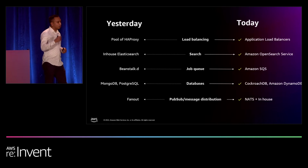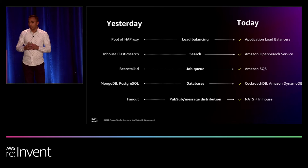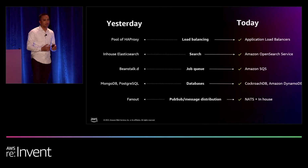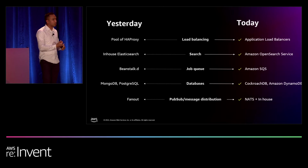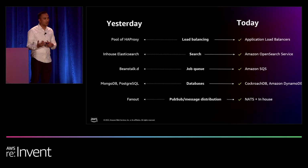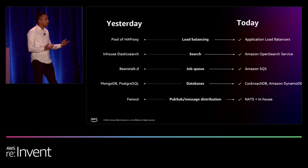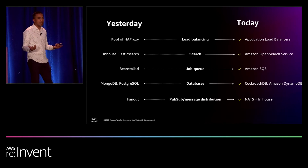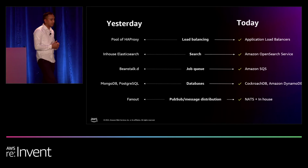And so if we look at our stack across the board, when we think about aspects of our stack like load balancers, search, job queues, databases, PubSub, message distribution, across all of these parts of our stack, you can see those themes playing out, where we've shifted away from non-managed infrastructure into cloud and vendor-managed infrastructure, where we shifted away from technologies that didn't end up winning, like BeanstalkD, which was the original job queue that we used, which has bit-rotted now. Nobody really uses that. We've since evolved and started using Amazon's SQS technology.